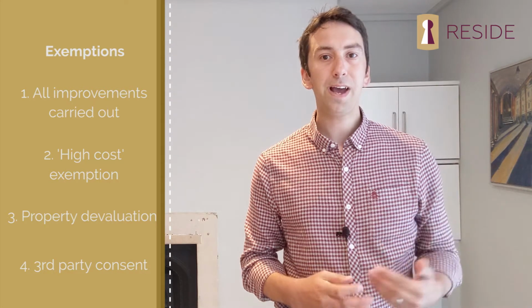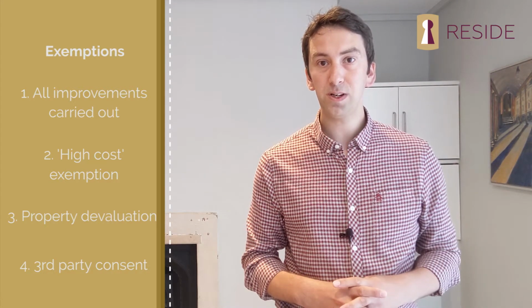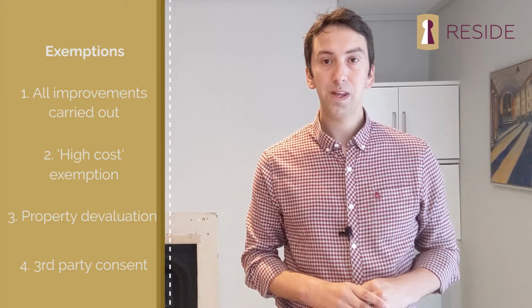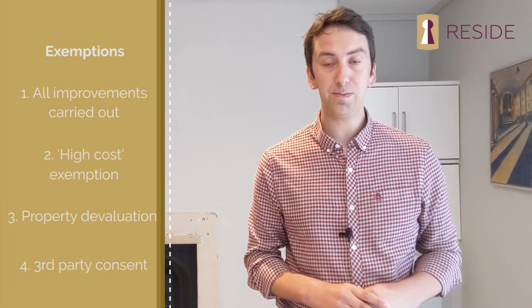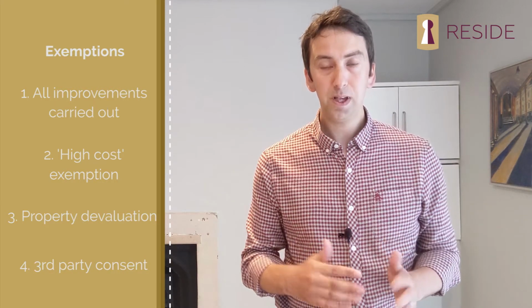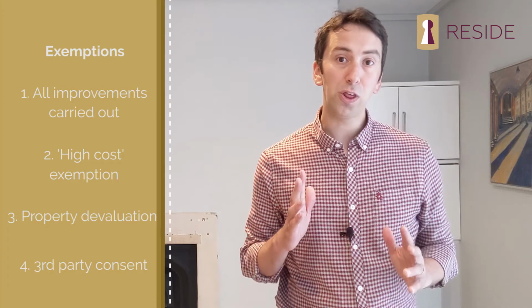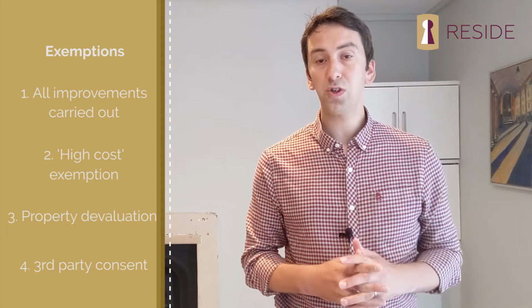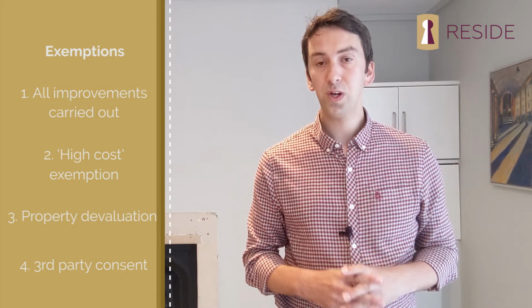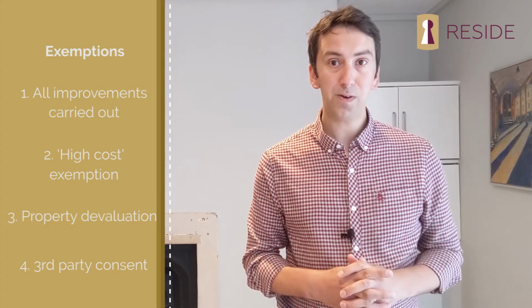Equally, if you carry out some improvements, you haven't managed to increase your rating beyond that band E, but the further works would take you above the £3,500, you can stop and apply for the exemption. If you're going down that route, you have to supply 3 quotes to show that the works required would cost more than £3,500. Once you've got that, you can apply for the exemption and you can rent the property out.